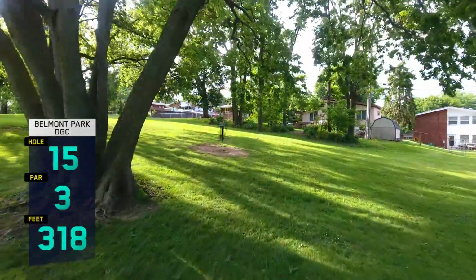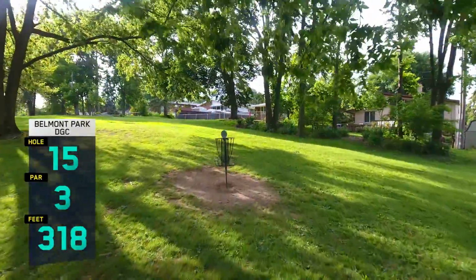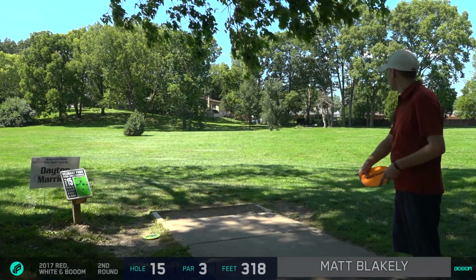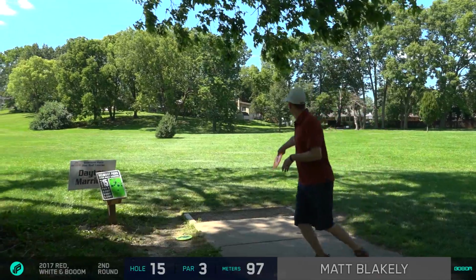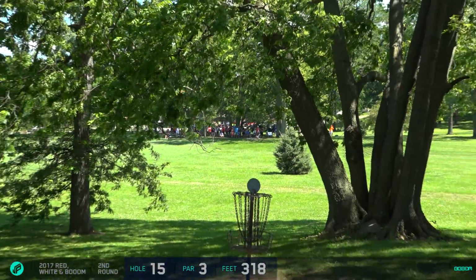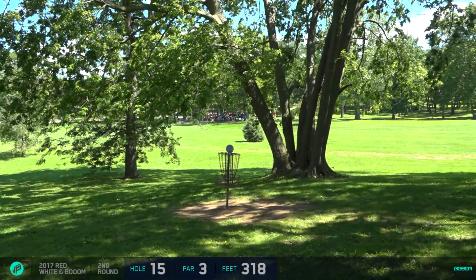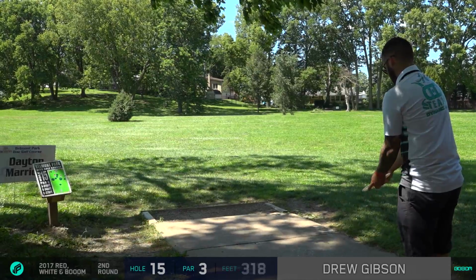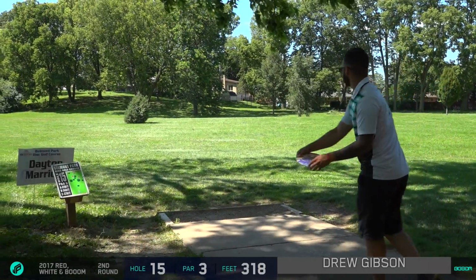But you have a big hyzer line, you have a sidearm line, and there is a straight shot. So this is a thrower's choice type hole where you're just really trying to get this thing as close to the basket as possible. The main trouble is the tree on the right. It's kind of grabby and a low ceiling, so if you get into it, getting up to the basket is going to be a lot harder, and you probably won't have a putt at it. We had a straight shot.